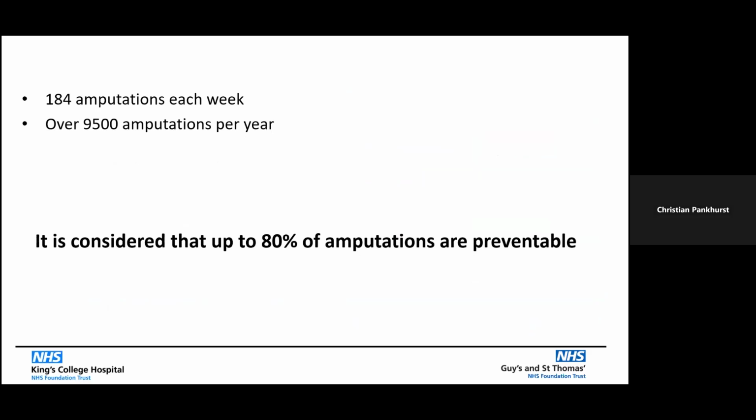Currently, there are up to 184 amputations each week within the UK, which leads to over 9,500 amputations per year. It's considered that up to 80% of these amputations are preventable. The likelihood that a person with diabetes will have a leg, foot, or toe amputation, as I mentioned before, is around 23 times more likely than that of a person living without a diagnosis of diabetes.